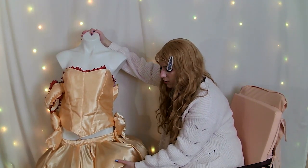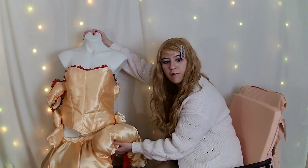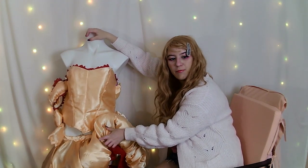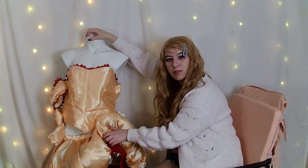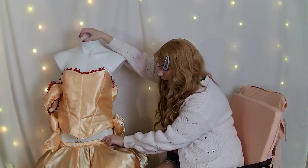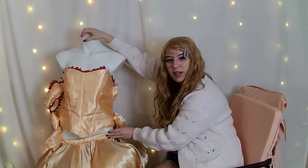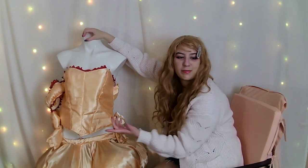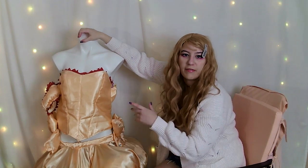And then I also used a little bit of polyfill to stuff up some of this. And again, you'll see the red triangles in here, and this was put in again with the hemming to begin with, so that's why that's here. I ended up doing an elastic waistband. I believe Ellie does hers a little bit different, but I went with an elastic waistband because that's just the easiest for me instead of a zipper.